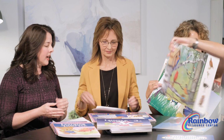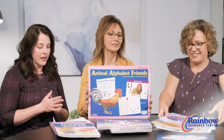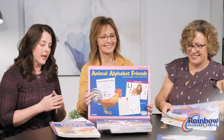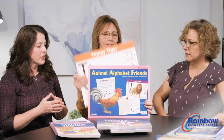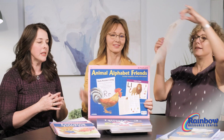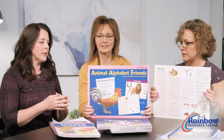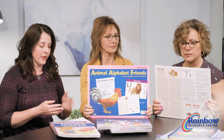Because it spirals, you can use it for the 2-year-olds, the 3-year-olds, and even the 4-year-olds if you use the Abeka program. Now, Gina has the alphabet. It's called the Alphabet Friends Cards, and they teach letter recognition, sounds, and formations. The front of the card is going to be the picture, and the back is going to be the teaching instruction. With both programs, the teaching instruction is found in the book for the language development, but found on the back for the alphabet cards.